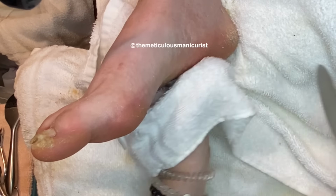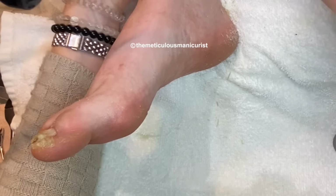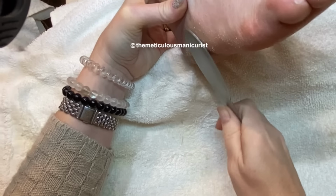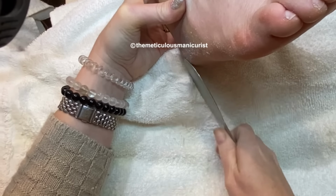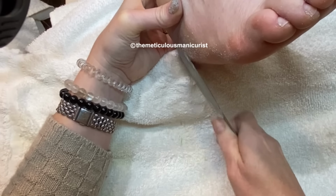Do you want me to take him? I'm just gonna lift your foot up a little bit. We kind of go in and out and in and out, a little at a time. You don't want to take off too much that isn't softened yet.